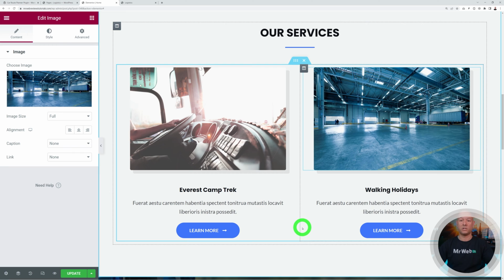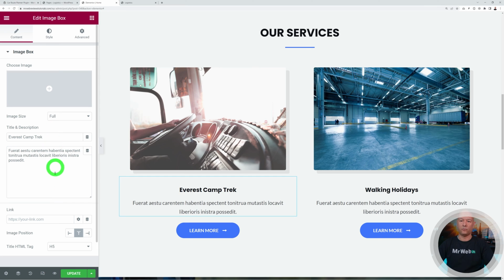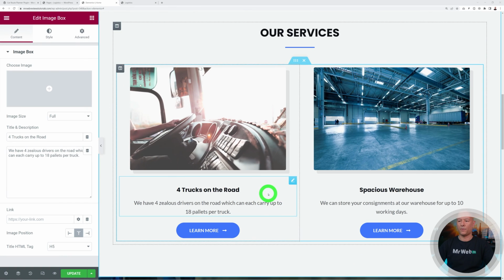Now it looks like a logistics company, and then we can tweak the text here underneath, obviously. So all we have to do is just click on this. So as you can see here, we have two different sections, title and description, which is Everest Camp Trek. You can change this for something else, and then the content here of the paragraph underneath. So let me do this very quickly. So perhaps something like this, you know, maybe you can mention how many trucks you have on the road, and also the size of your warehouse, if you provide storage facilities or something like this, you know.